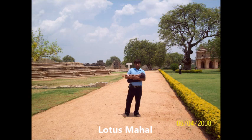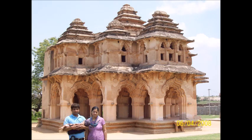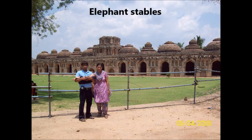Lotus Mahal is a fine example of a blend of Islamic and Indian architecture. This building is within the Zenana enclosure, a segregated area that was used by the royal women of the era, and is uniquely identified by its lotus-like structure. Next to this is an Indo-Islamic style building that was a stable and was constructed to house the royal elephants of the Vijayanagar Empire. The elaborate structure indicates the importance attached to the royal elephants during those days.